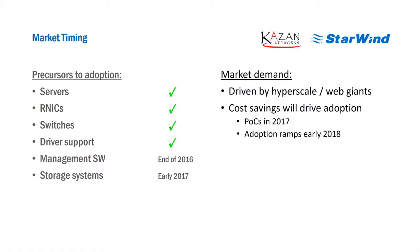And then the storage systems, the EBOF that we talked about, we're working with partners today who plan to bring those online in early 2017 in terms of availability. So it's just around the corner in terms of when real data center applications can start to deploy this new architecture and start to enjoy the cost savings that you get from disaggregation.